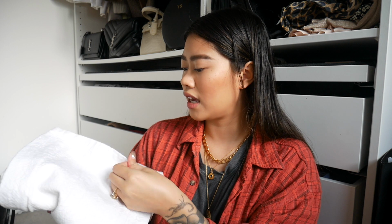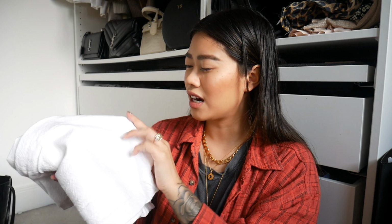Last pair of bottoms, good old white high-waisted trousers. I got these from Brandy Melville and they fit really well. They're really comfortable. And they are in, I don't know, I don't want to say linen material, but it's like a kitchen towel material, which makes it really breathable and really good in hot weathers.